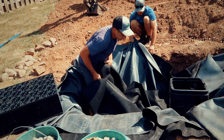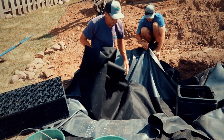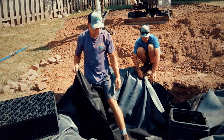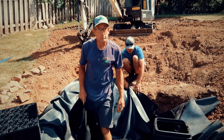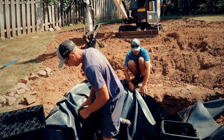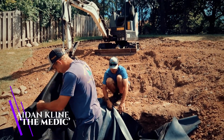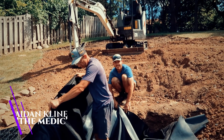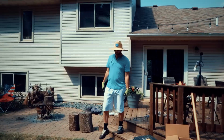These guys are awesome. They're taking their time. They care about what they're doing. Even though we're at a friend's house, they're still treating it like it was any other project. Brad's motto, our company motto, shines true again. The most important project you could work on, Aiden, is which one? The one you're working on right now. Boom. Thank you.